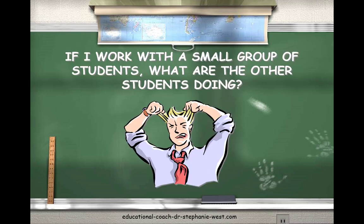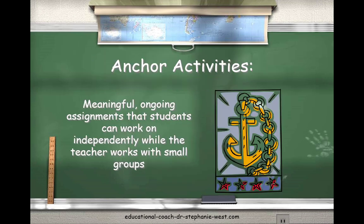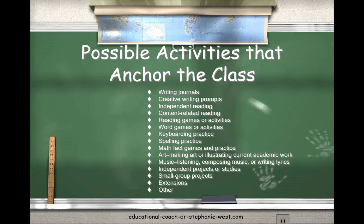Now, here's the age-old question. If I'm working with a small group of students, what are the other students doing? And this is what I call creating anchor activities. Anchor activities are meaningful, ongoing assignments that students can work on independently while the teacher works with the small groups. So what are these kind of anchor activities? What can they mean? What are they about?